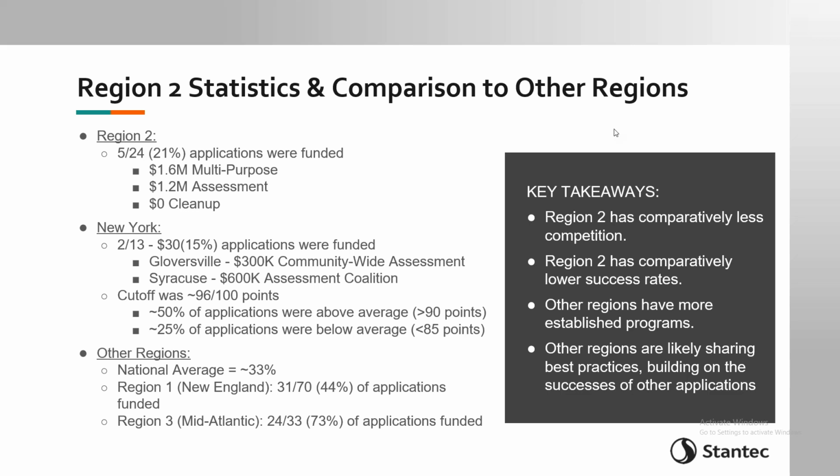Comparing Region 2 to your neighbors in New England, there's comparatively less competition in Region 2. You can see that there were 70 applications in Region 1 this year versus 24 in Region 2. And then the Mid-Atlantic region as well, there were 33 applications versus 24 in Region 2. Some of the staggering statistics are, you can see that 44% of the 70 applications in New England were funded in 2019, and 73%, or over 3 times the success rate, in Region 3 versus Region 2 this year.